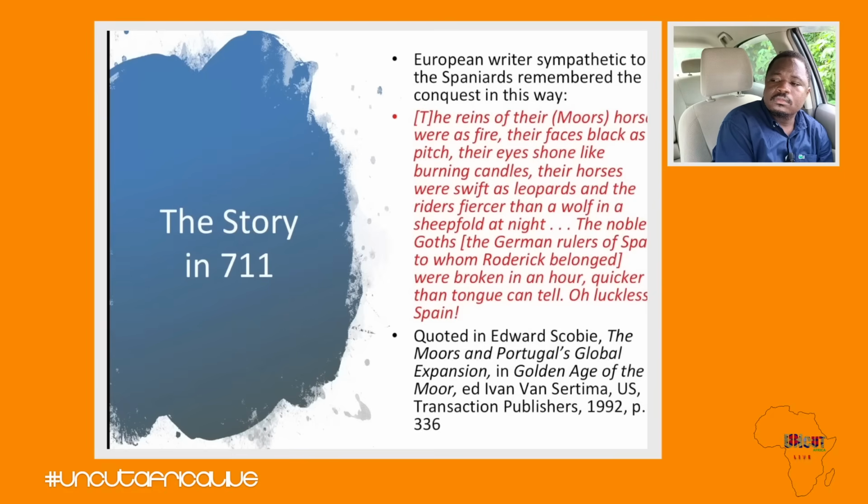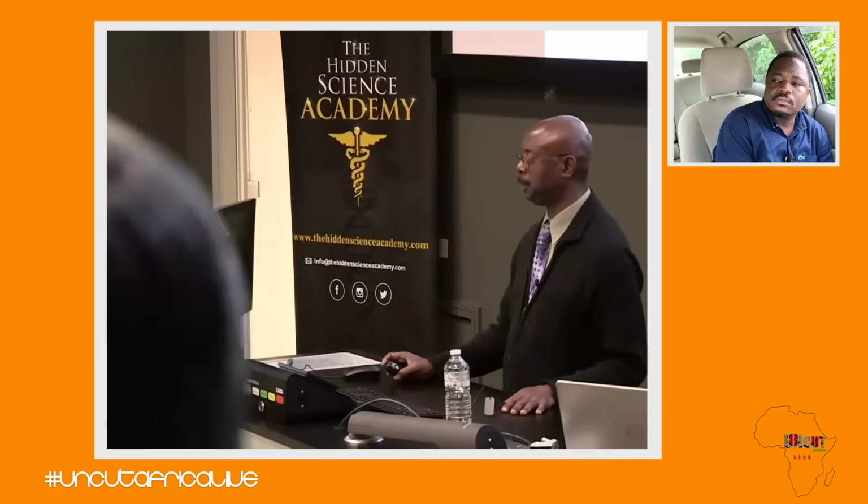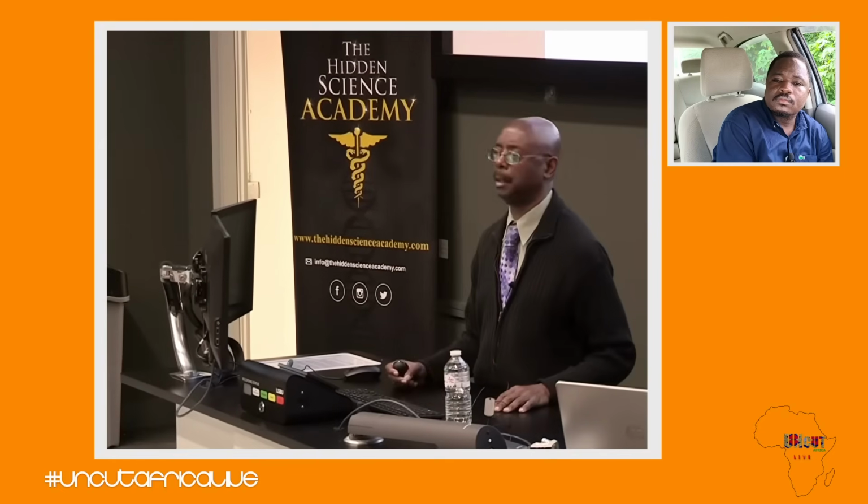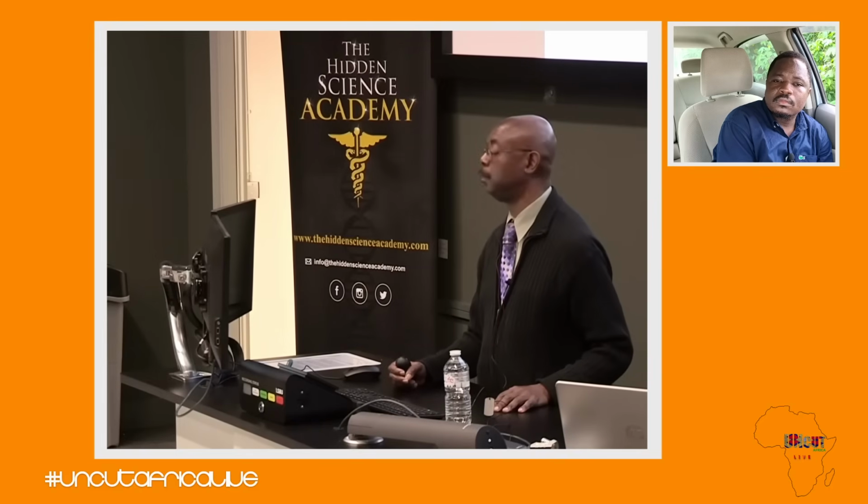O luckless Spain. Now, can you see that there's a description of the Moors that you don't often see? Faces black as pitch. So that tells us that dark-skinned Moors were the majority, but the light-skinned ones were also there. All right? Okay, the early years.